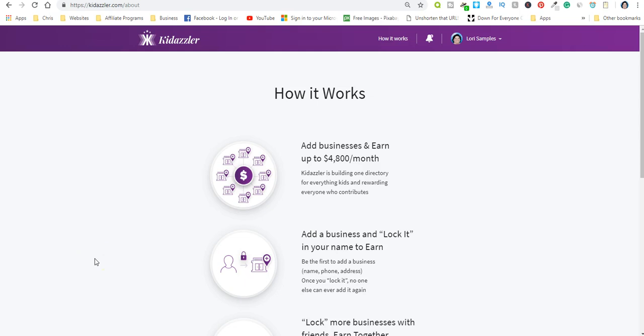Okay, so what is Kidazzler? Kidazzler is an app that is going to be launching in mid-2019, which is approaching very quickly. It is an app that matches kid-friendly businesses to parents who want to find those kid-friendly businesses. So it's an app, it's free. When it goes live, you can download it on Android and iOS. Join for free. And for parents that are looking for kid-friendly businesses and kid-related businesses, those businesses will be listed.